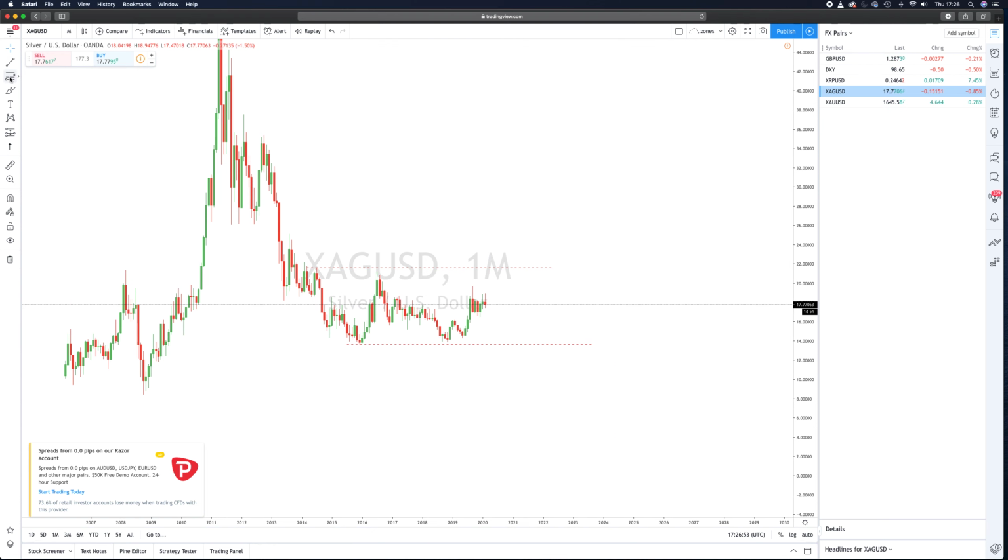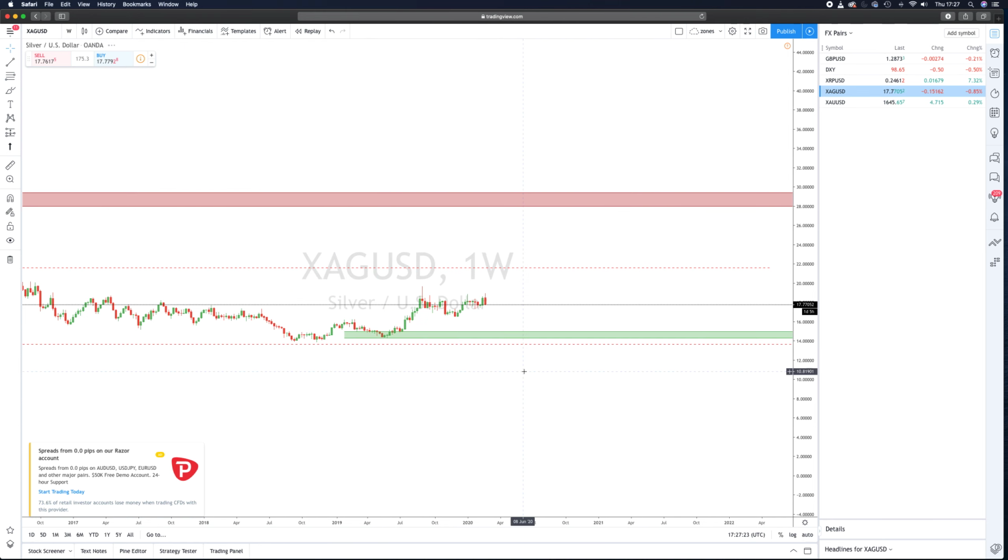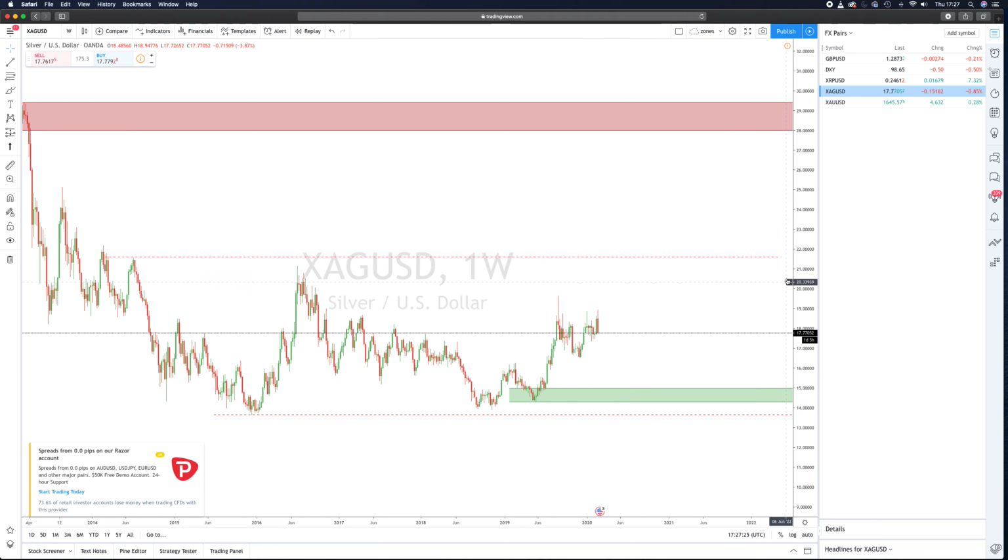First area of demand that I'm looking at where price could pull back to on the monthly is at the 14 or just shy of 15 cents level. On the upside, we've got the extremes. There's a little demand area here, supply I should say, not demand, supply, at the, what's that, 29 cents, which is quite a jump. Let's have a look on the weekly, see what is going on.